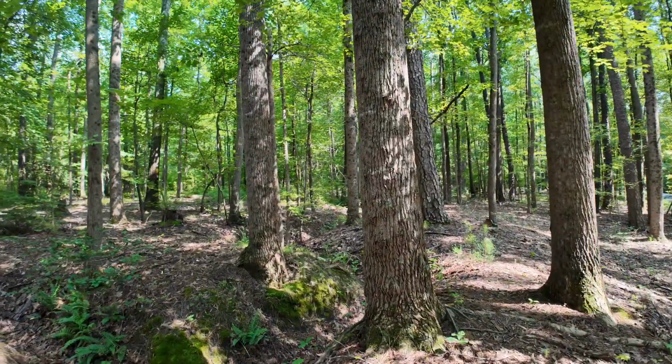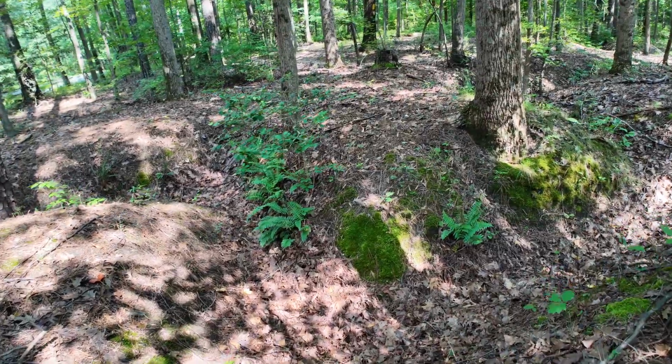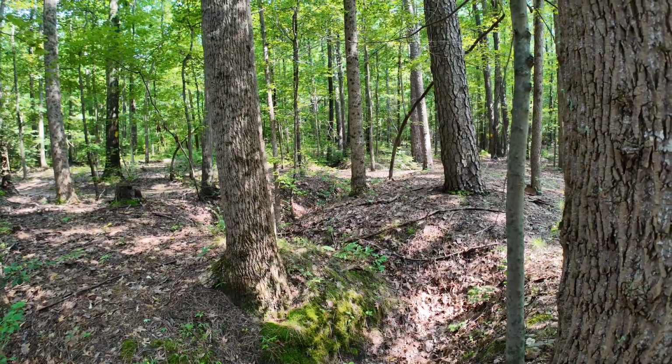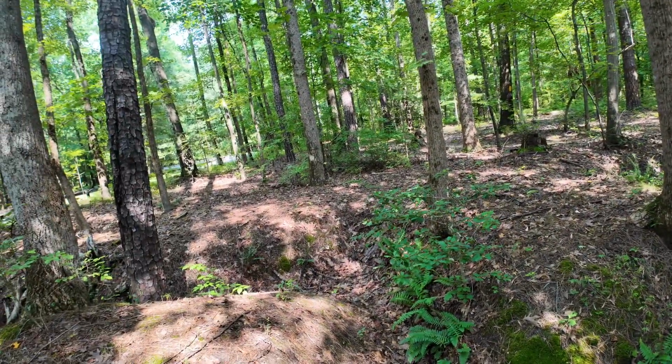So here's another quick glance at the trenches here where these World War I American soldiers train, and they extend all the way through these woods further. But yeah, this is really something else.